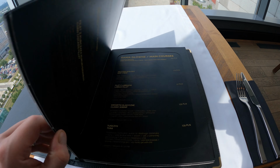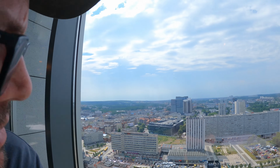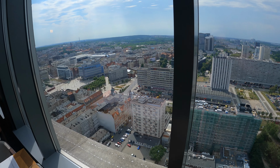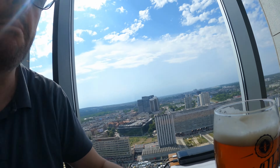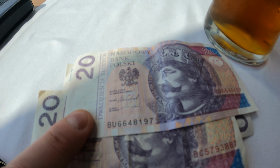How much is this going to cost? So a pint of beer, 32 Polish zloty, which is about £6.28. Not cheap, but not that extortionate for this view. Look at how posh this looks. That is a huge, sprawling Polish city. Right, here it is. That is nice. And there are some Polish zlotys to pay it. 20 zlotys is worth about £4.